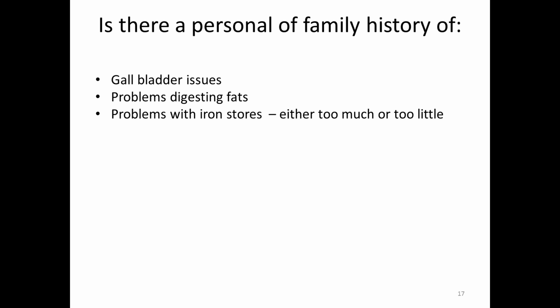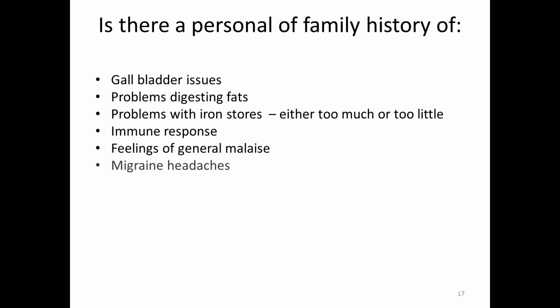Ask the person if they have a problem with their iron stores, either too much or too little, and that might manifest as something like anemia or hemochromatosis. We'll talk about those a bit more later. Do you have problems with your immune response? Are you getting sick all the time? Do you have feelings of general malaise? You just always feel a little yucky, a little under the weather, and the doctor says everything is fine. There are no problems. It's all in your head.